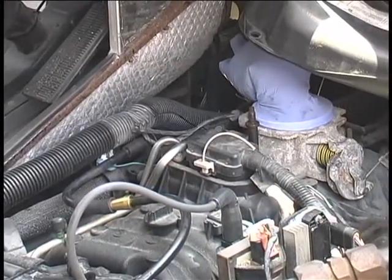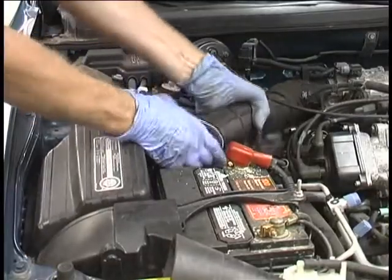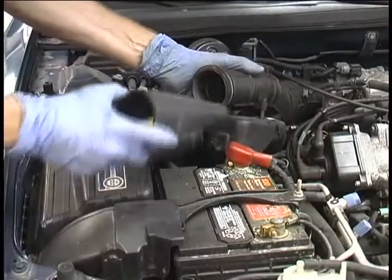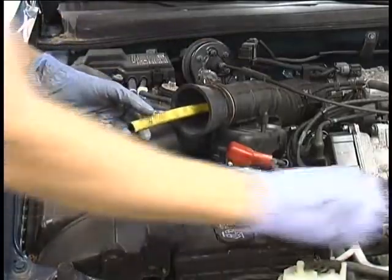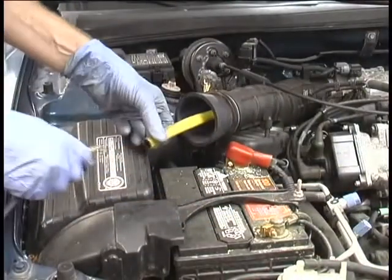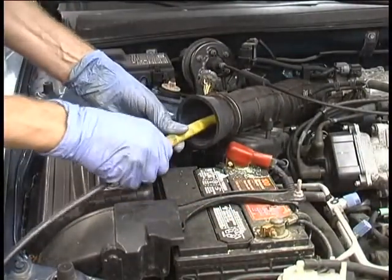Another good choice is the air inlet tube. Using the exhaust cone adapter provided, plug this tube and introduce the smoke through the small hose in the center of the exhaust cone. This method is simple and should be the first choice whenever possible.